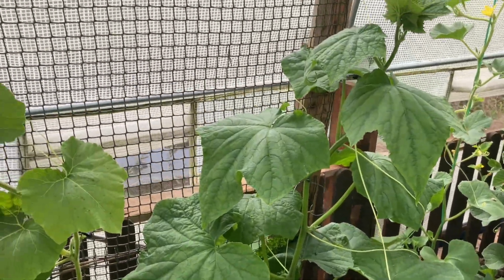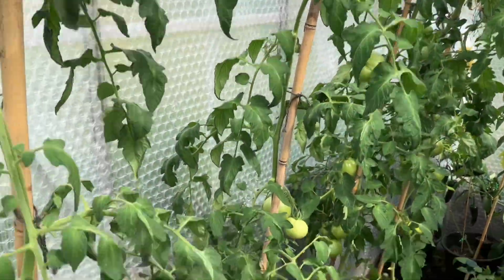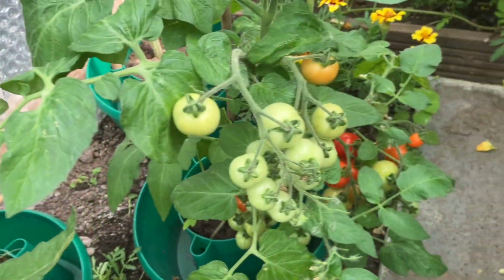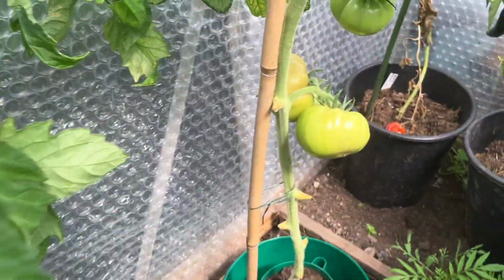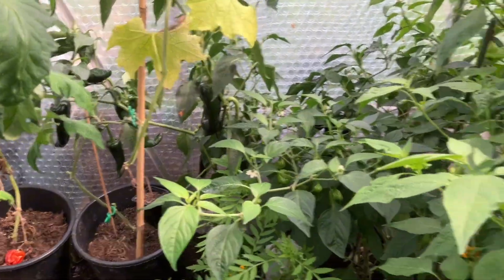We'll have a look inside the greenhouse and see how things are getting on in there. Similar story in here, really. Some of the tomatoes are starting to turn, so I should be able to take some of those cherry tomatoes home today. And some of the larger varieties are just starting to turn, and the chilies are still going absolutely crazy.